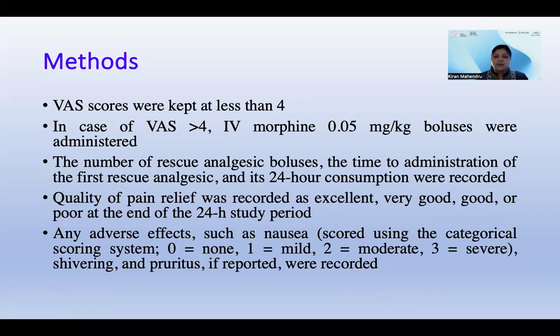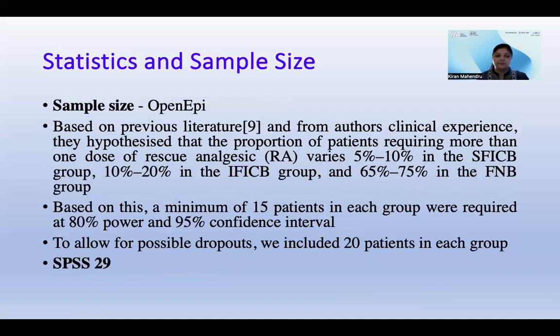And in case the VAS scores were more than 4, IV morphine in the dose of 0.05 mg per kg bolus was administered. The number of rescue analgesic doses required, the time to administration of first rescue analgesia, and 24 hours opioid consumption was recorded. The quality of pain relief was recorded as excellent, very good, good, or poor at the end of the 24-hour study period. Any adverse events like nausea, shivering, pruritus, if reported, were recorded.